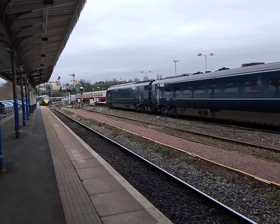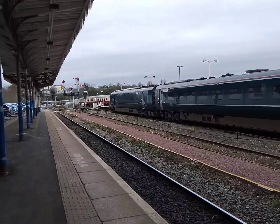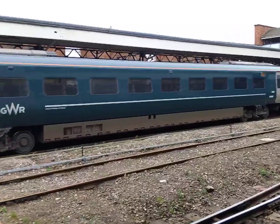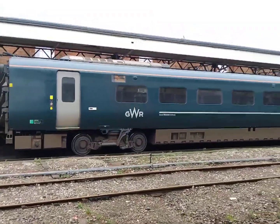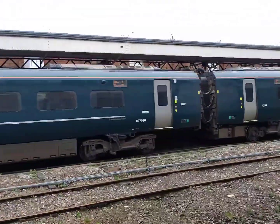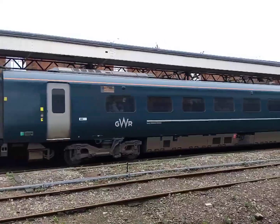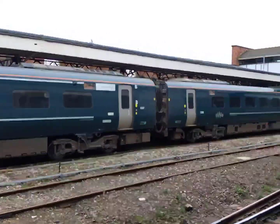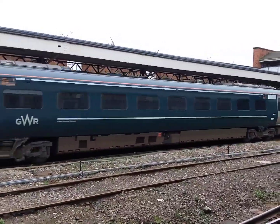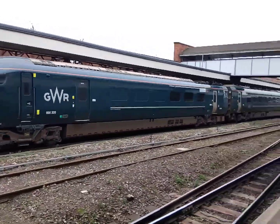800-032 was to Foregate Street from London Paddington. That's that one there. So there's 800-320. That's to London Paddington from Great Malvern, calling at Worcestershire Parkway, Pershore, Evesham, Honeybourne, Moreton-in-Marsh, Kingham, Charlbury, Hanborough, Oxford, Didcot Parkway, Reading and London Paddington.